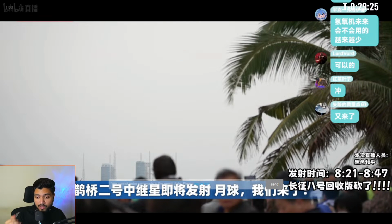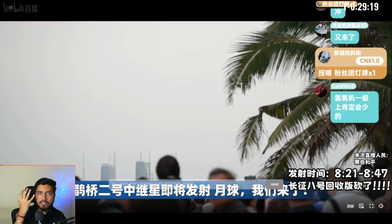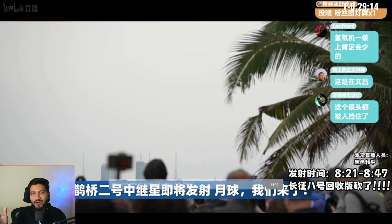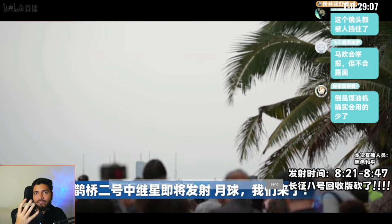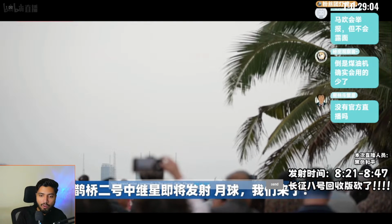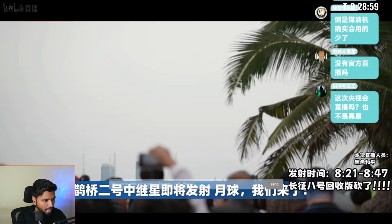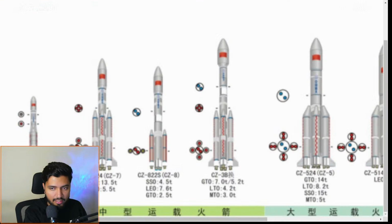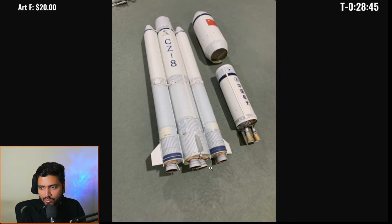But the interesting thing about this launcher and many Chinese launchers is that they actually fill the fuel tank way before the actual launch. So at T-2 hours, T-1 hours, they fill the fuel tank fully, and then they just top it off. So that's how it works. And now I'll move to this and complete it quickly, as we are around T-28 minutes from the launch.